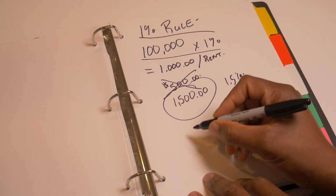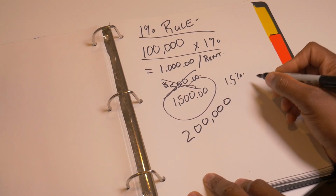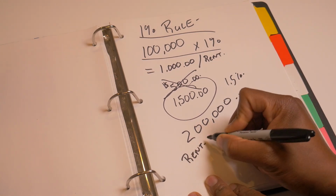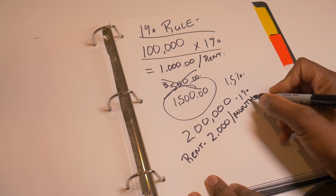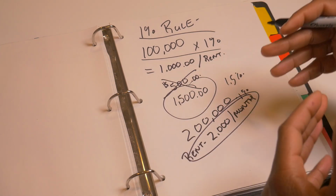Let's say we have a property that's $200,000. We multiply that by 1%. That means the rent coming in needs to be at least $2,000 per month. And you might be asking, well, how do we know what the rent is for this particular zip code?